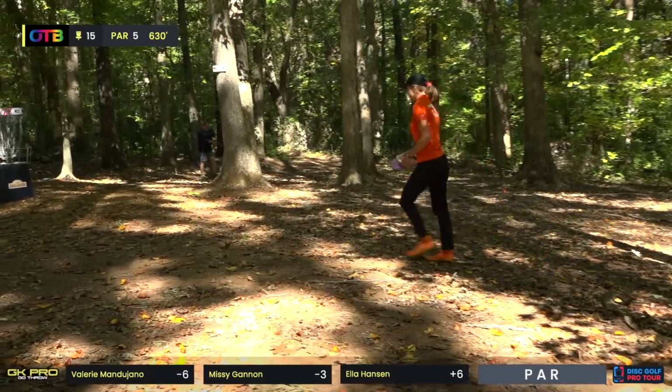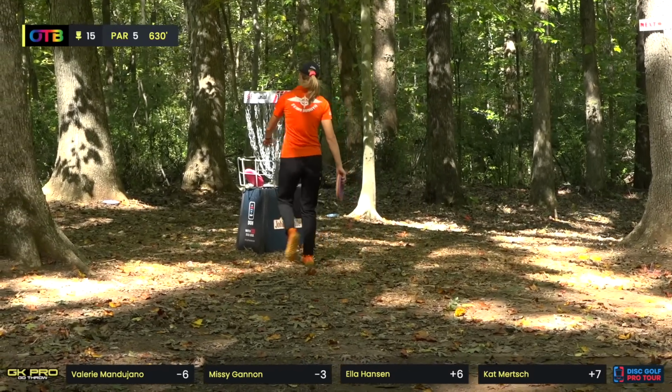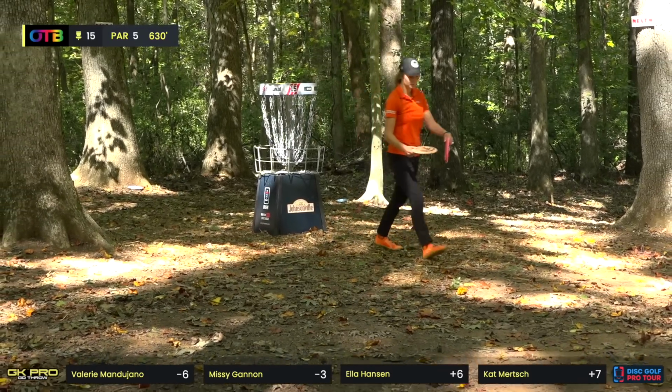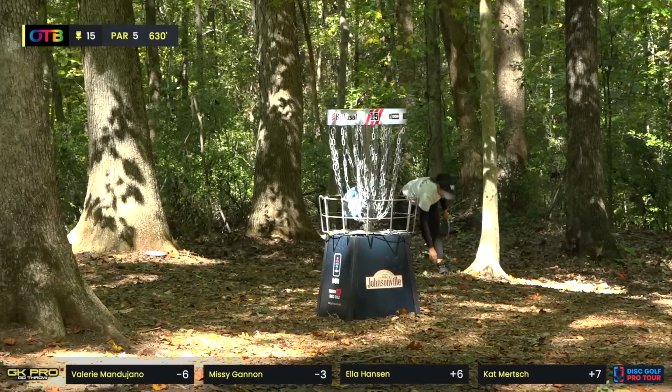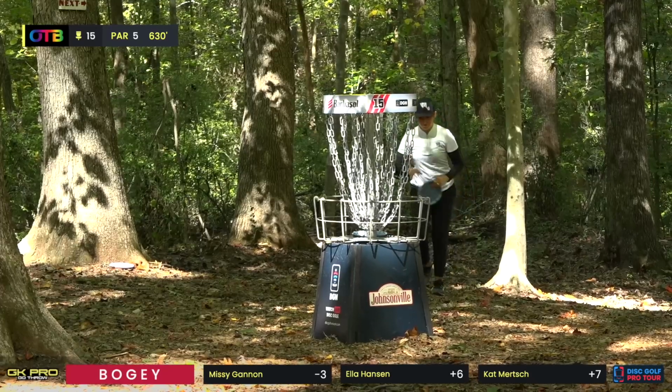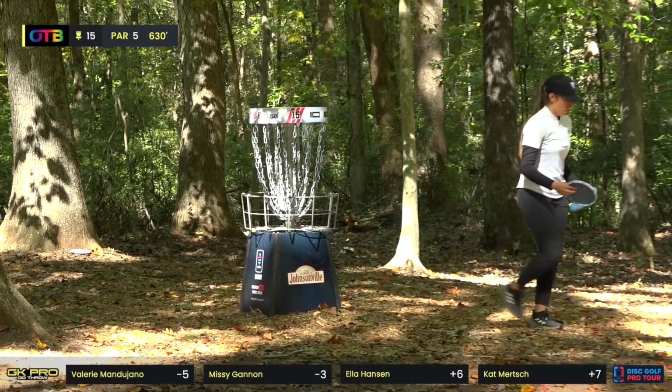Yeah, you're right. Nice par from Kat. Nice little long putt, good save. You're right, it felt like worse, but yep. Ella did get a lot of distance on her shots. Valerie with a good comebacker for bogey, her first blemish on her scorecard this round. Still 5 down.